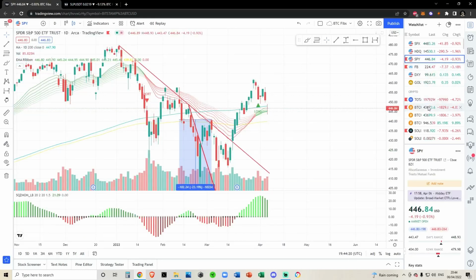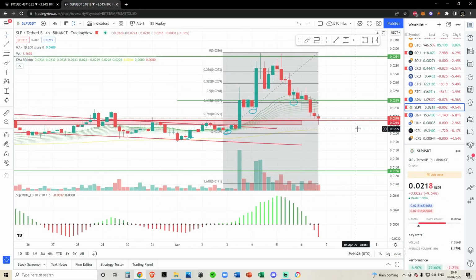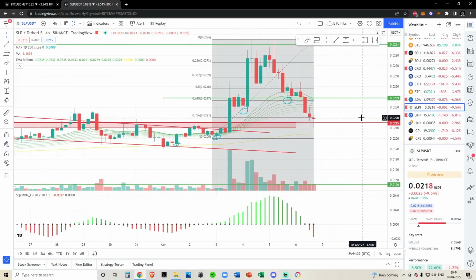In the past 2 days, these have started to head down very strongly, and that's because Bitcoin follows the stock market, and SLP is going to do the exact same. It's going to follow Bitcoin, which is going to follow the stock market, which is going to follow the dollar. These are all tied together in tandem.